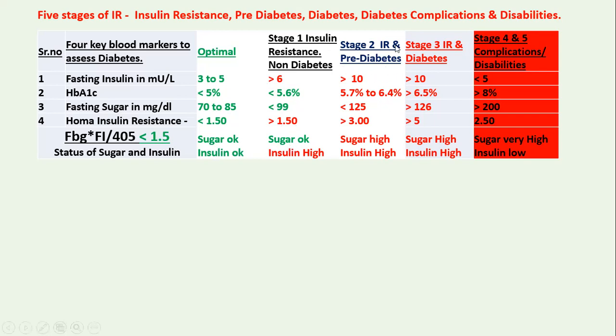Stage 2 is pre-diabetic, insulin resistance with pre-diabetes. Pre-diabetes is 5.7% to 6.4% HbA1c. Fasting sugar is below 125, right? Insulin resistance above 3. Sugar is slightly high, insulin is very high.